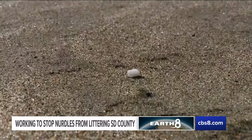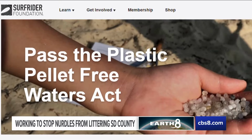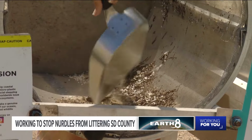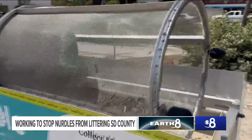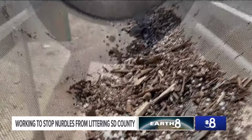They're falling off. Their rails go over lagoons where they go right in the water, get out to the ocean, roadways, right into storm drains, out in the water. Surfrider Foundation is encouraging members and supporters to call and email their federal elected officials to support the Plastic Pellet Free Waters Act. The EPA has to issue the final rule to prohibit the way plastic pellets are discharged so that they don't make it into the waters of the United States.